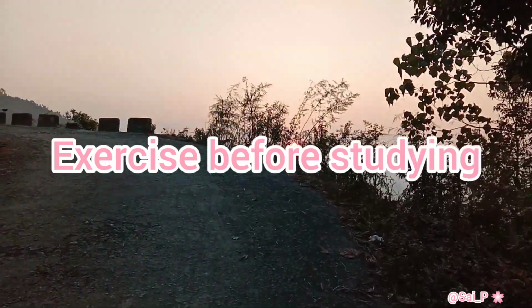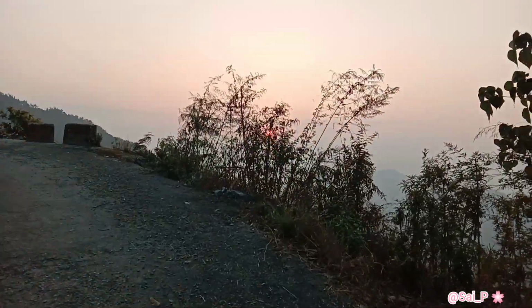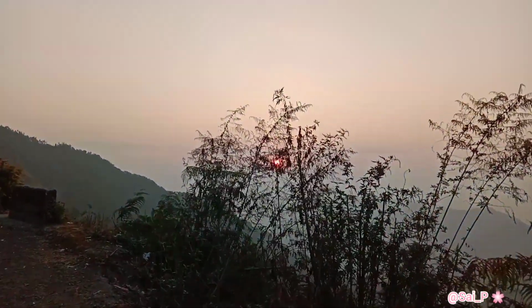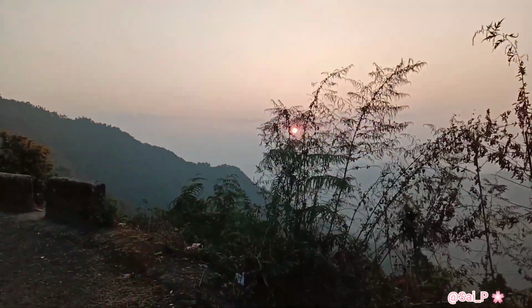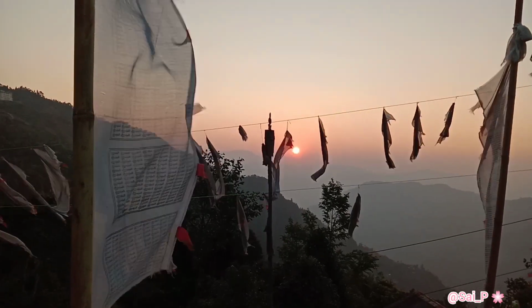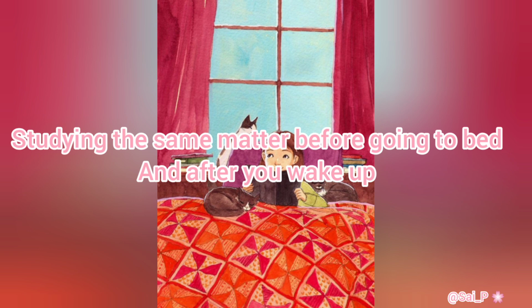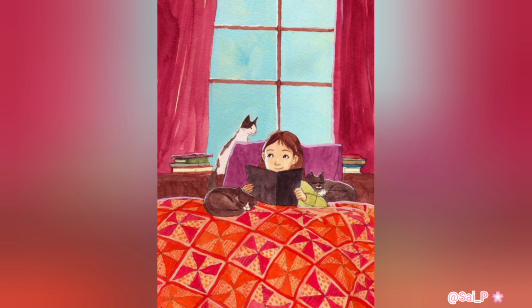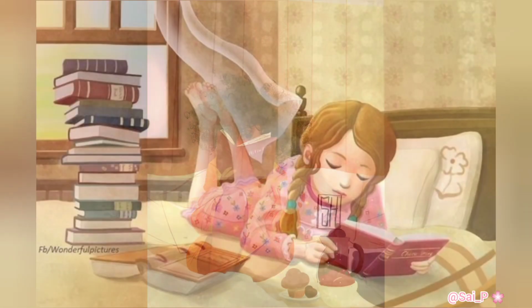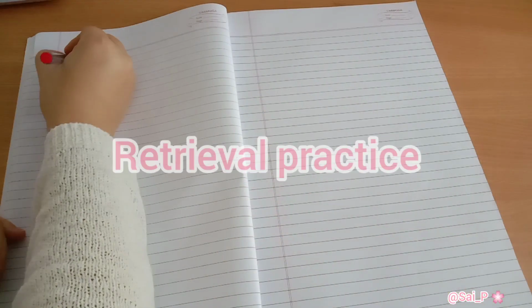Exercise before studying. You can either go for a walk or do some other cardio exercises or yoga and then study. Studying before bed and in the morning. For this method, you will have to study the material as said before going to bed and after you wake up, and it is quite beneficial for exams.